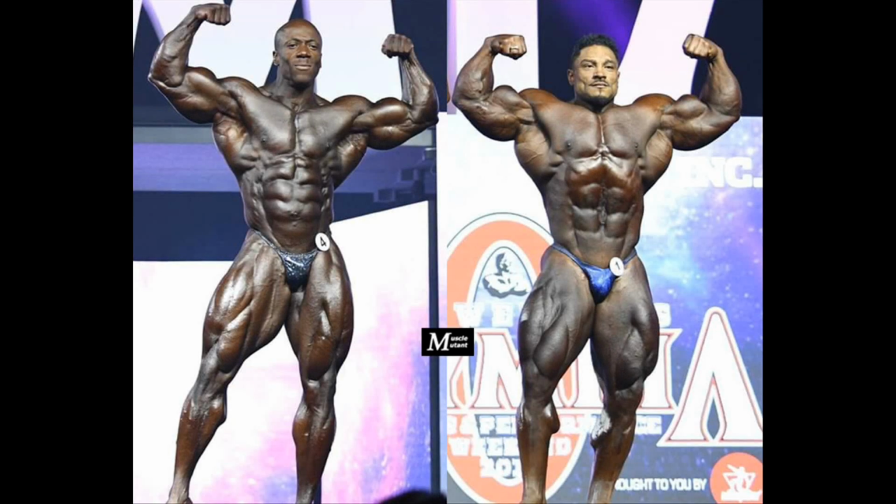From the first look, you can notice the incredible condition Shawn had last year. Now I know that a lot of you think that he didn't deserve to win, maybe because he doesn't have the massive arms of Phil or doesn't have the insane back of Dorian. But he still had great conditioning and it shows in his lines everywhere.